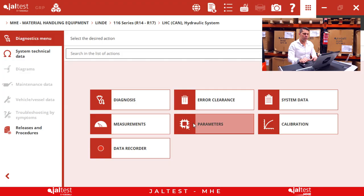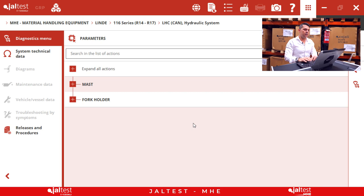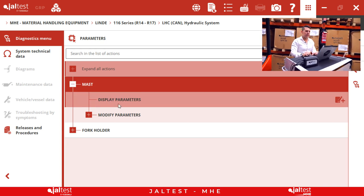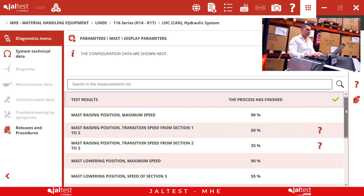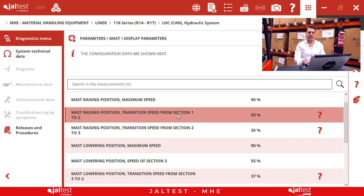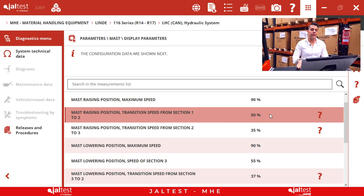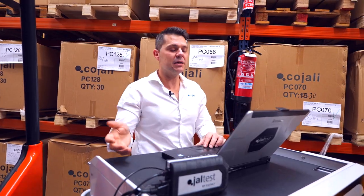By clicking the parameters button, we can see on the screen that the parameters are divided in two groups. One is the mast group and the other one is the fork group. By clicking the mast group and then display parameters, we will see the settings that we have now in our machine. As we can see here, we have 90% of mast raising position. Also, regarding the transition between the sections, we have set 50% of speed between section 1 and section 2, and 35% between section 2 and section 3. This is very typical, because for safety reasons there are lower limitations between section 2 and section 3.